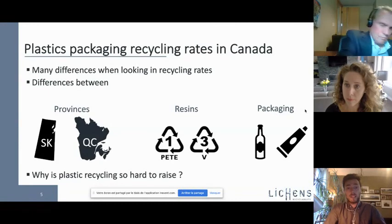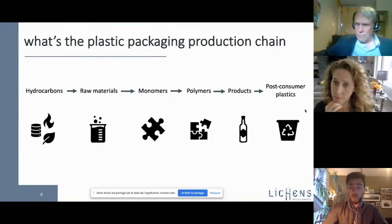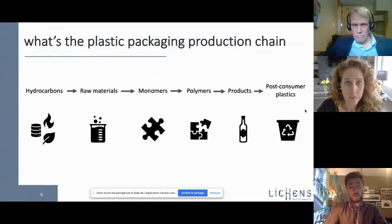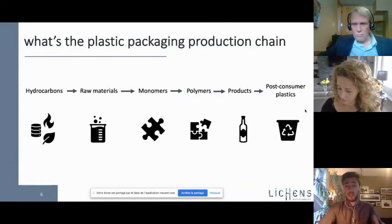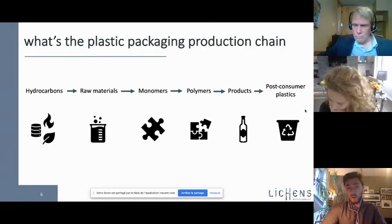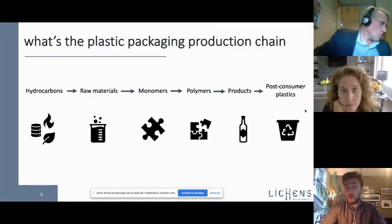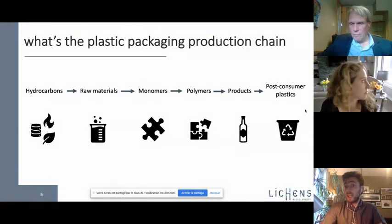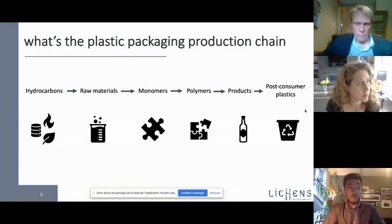So why is plastic recycling so hard to raise? Before we go into the details of the technology, I'd like to go back to the production chain, and Louis talked to you about that earlier. The plastic production chain is very important to understand to clearly grasp the basics of mechanical and chemical recycling after that. At first you have hydrocarbons that are transformed into raw materials, and then into monomers. The monomers bind together to form polymers, and then the manufacturers use different additives, as Louis told you, and those make products such as packaging. And that packaging eventually will become post-consumer plastic that will be put into the recycling bin.